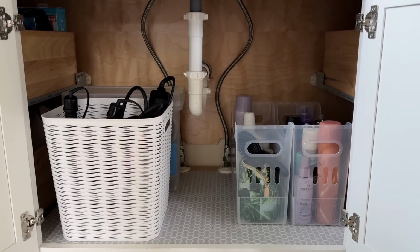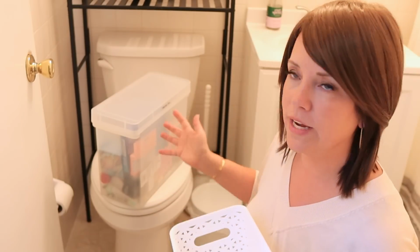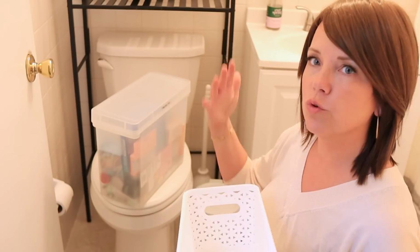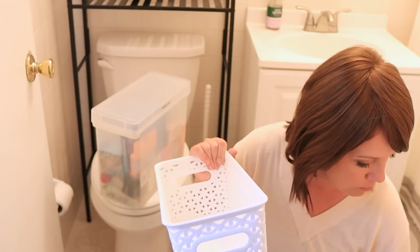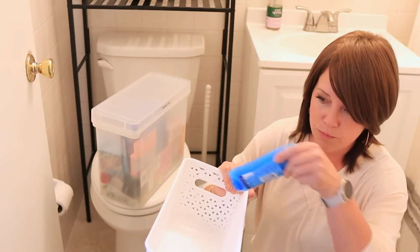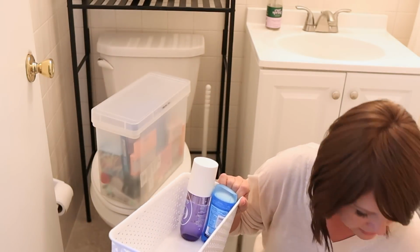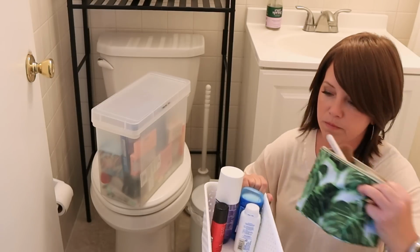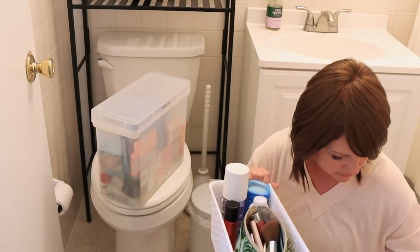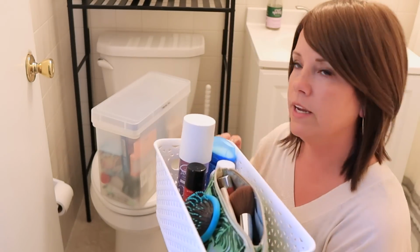And then, or it needs to go into your time will tell or your garbage, right? But this is a really fast way to get through everything. So open your drawers and your cabinets, and let's pull out the stuff that we use every single day to get ready. So put that stuff in, make sure it's easy to get to, put makeup bag in, skincare stuff, hairbrush, all the things that you use to get ready every day.